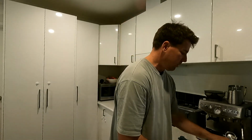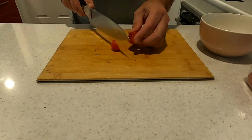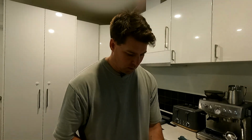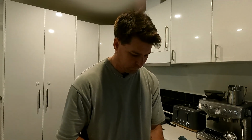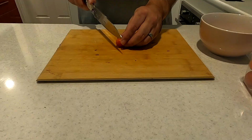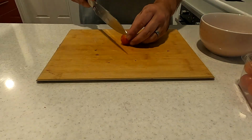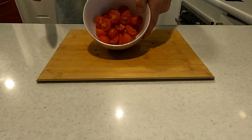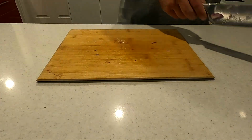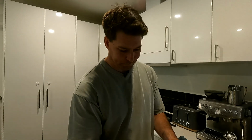Then into our next bowl, going to cut up some cherry tomatoes. So just halved. I think I would have learnt by now and sharpened this knife. Useless at cutting through tomato. So about half of that pack of cherry tomatoes. Next, we're going to use the zest of 1 lime. We'll also use the juice as well, but we'll squeeze that into the dish as we're cooking.